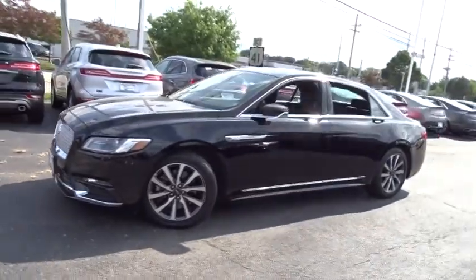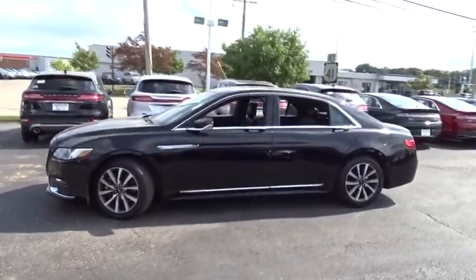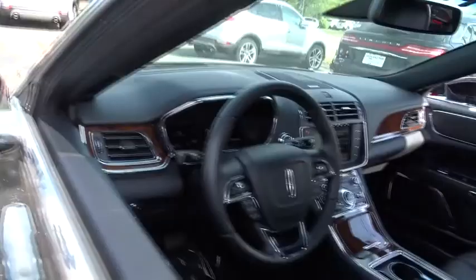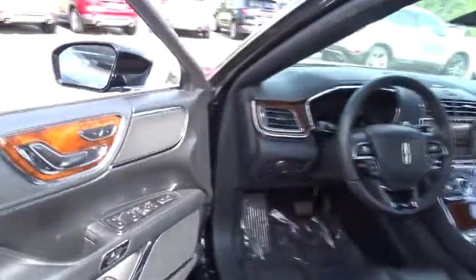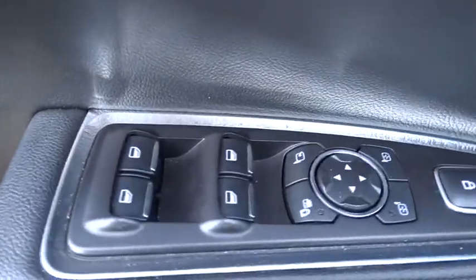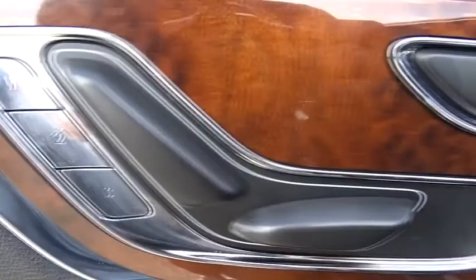2017 Lincoln Continental. The Continental is synonymous with the flagship of the Lincoln brand. Lincoln Continental delivers comfort and technology in a stylish, full-size package. Packed with technology, computer electronics are applied to nearly every facet of the driving experience. This vehicle has less than 40,000 miles.